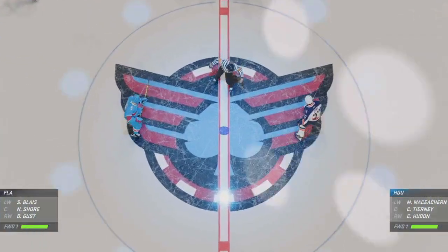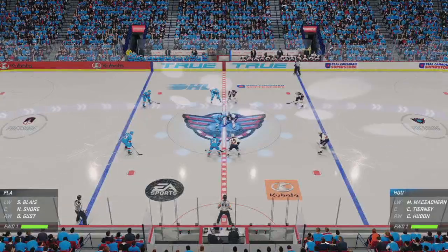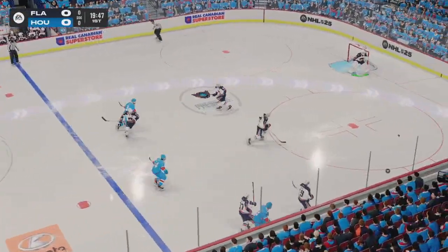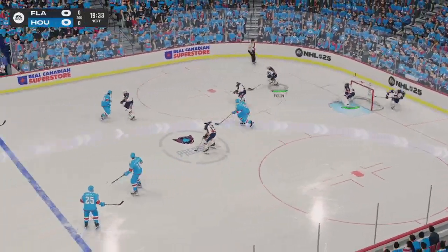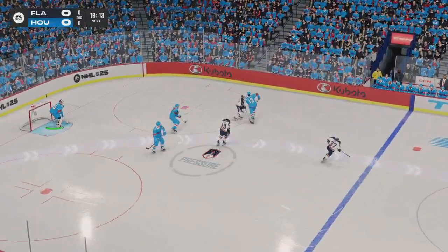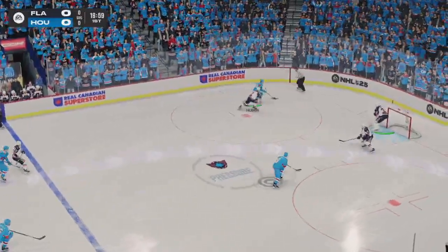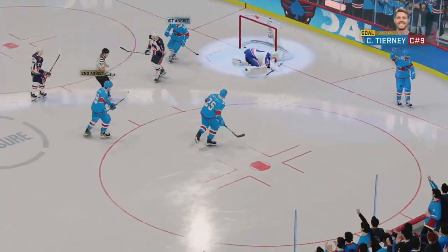Really looking forward to this one tonight. Great night for hockey, and period number 1 is underway. Florida's got a hold of the puck now. Slides it over with pace to Shore. Big play inside the defensive zone. A chance in front. He scores! What a play!